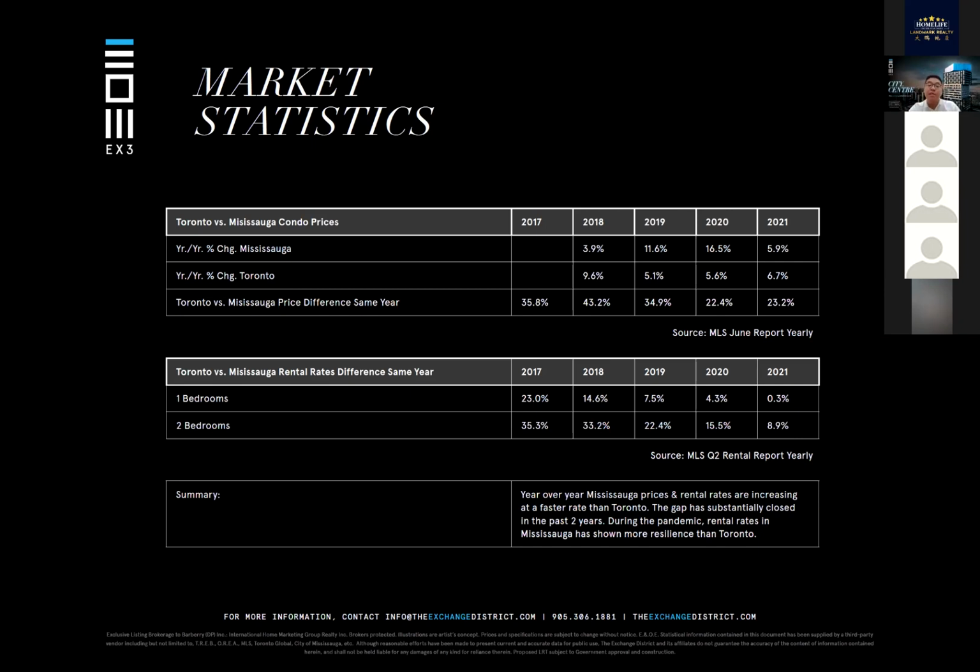Looking at the prices, actually went up quite a bit. And on the other hand, Toronto did start off much stronger at 9.6%, but now the number has kind of been stabilizing between 5 and 6.7% in the last 3 years. So the growth in Mississauga is much faster. And we also compare those numbers against Toronto in terms of price difference on a yearly basis.